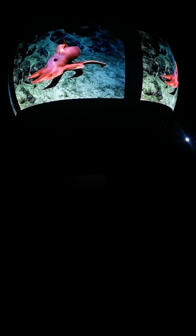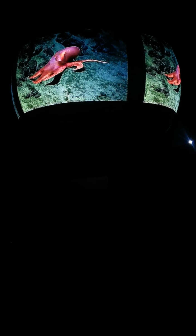That rock has eyes. Looks like a Dumbo octopus. Beautiful animal. Really incredible. Looks similar to the character Dumbo, the elephant, when it's flying, swimming through the water column. You can see how it controls its propulsion with the fins behind its eyes.